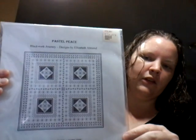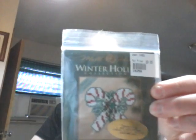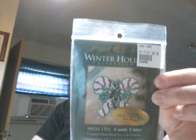And also I thought I would try, this is a Blackwork Journey by Elizabeth Almond. Pastel Piece, it's called. So, something different. And this is my first, a lot of firsts, my first Mill Hill kit. I thought, well, I'll try this. I've never worked on perforated paper or anything, so I thought that was really cute.